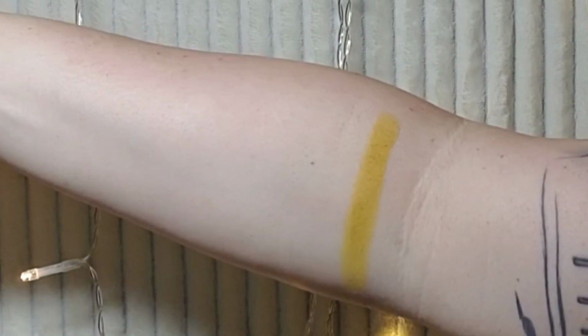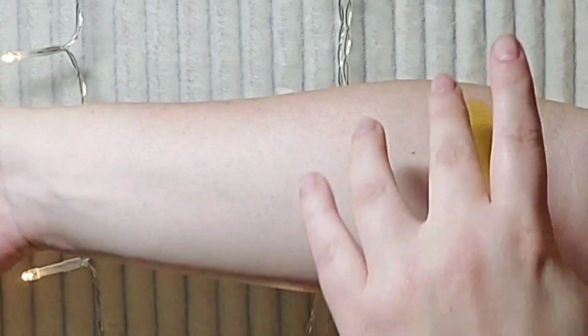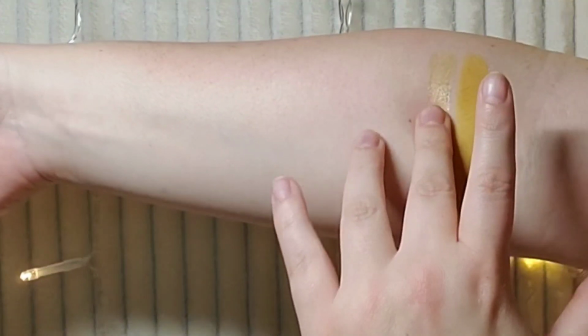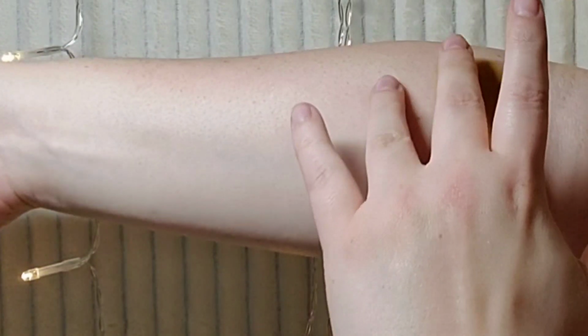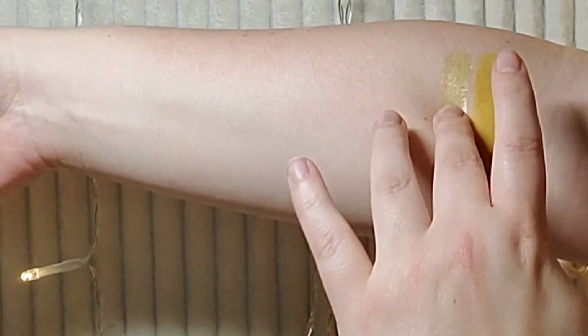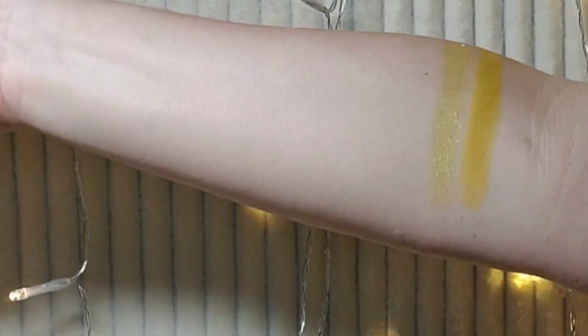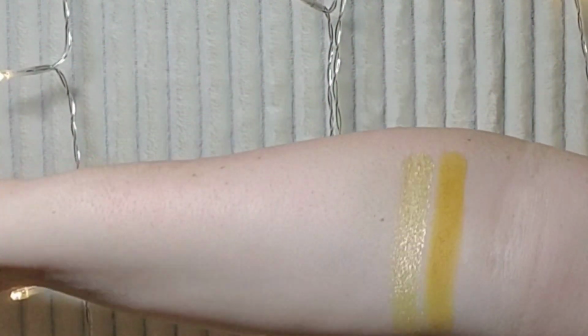Oh my gosh. Cuyahoga Valley? Oh my gosh. I have tried to say this a bunch of times. I'm so sorry. Unfortunately I'm crap at pronouncing things. And that is such a beautiful yellow shade that has a little bit of pink to it, like in the glitter particles. I love this.